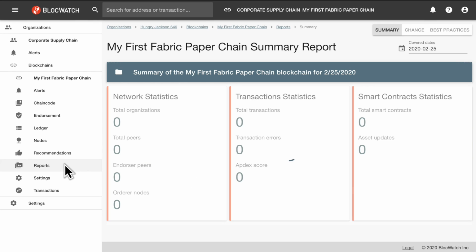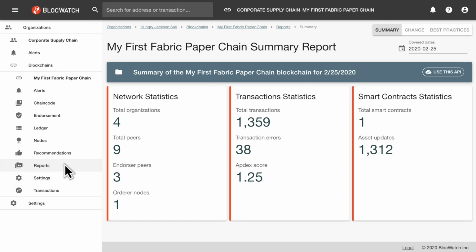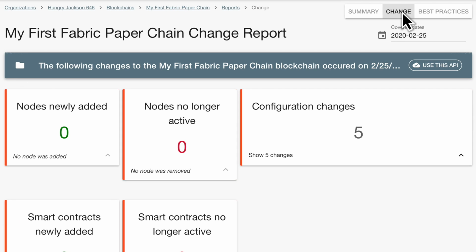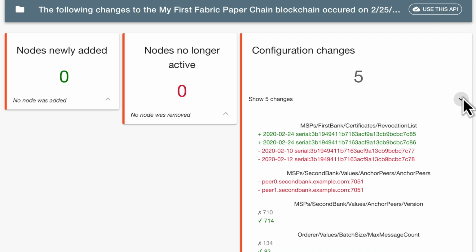The Reports section gives you an easy-to-digest summary of the makeup of your network, daily recorded transactions, and event log reports. With permissioned blockchains, unexpected changes can signal a security breach, so we generate a dedicated change report with up-to-the-minute data on the latest modifications to every aspect of your network, and everything is recorded and reported for auditing purposes.